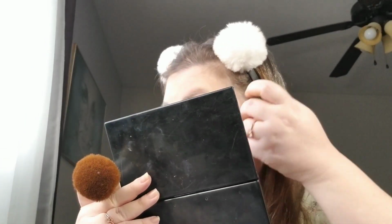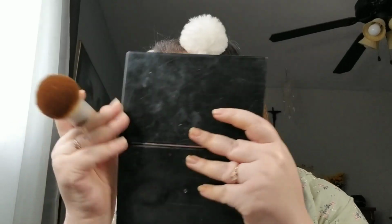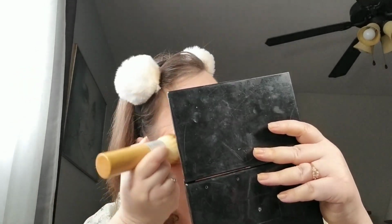Oh, I like that. I should be using this palette more. Thanks, guys. I get so stuck in a rut, and this is my favorite, that I use it all the time, but I forget to use other stuff that I have. And I'm liking it. It's a little bit deeper than I normally use, but it's looking good.